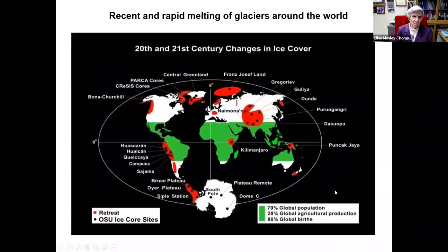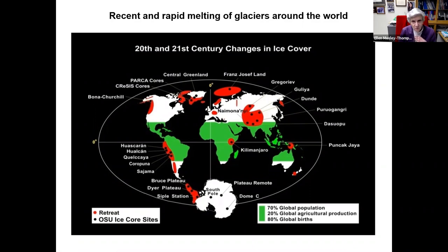All right, I want to talk for a minute just about what's happening to the glaciers around the world. And what we see is this recent and rapid melting of glaciers. This shows the 20th and 21st century changes in ice cover. And the places where you see red, essentially, the ice is in retreat. It's either shrinking or downwasting by melting, or in some cases, doing both, downwasting and shrinking laterally.